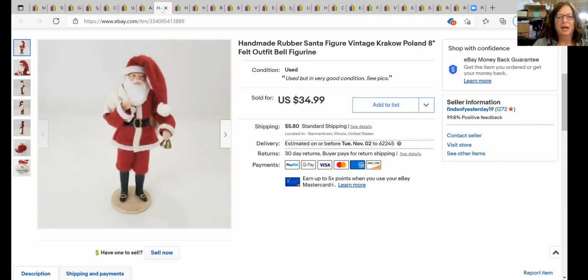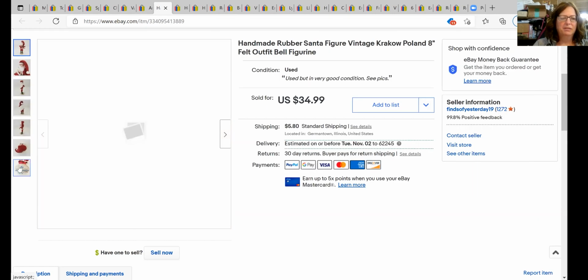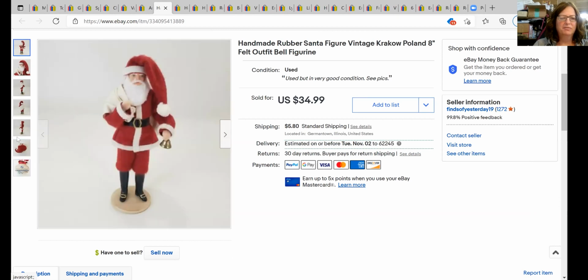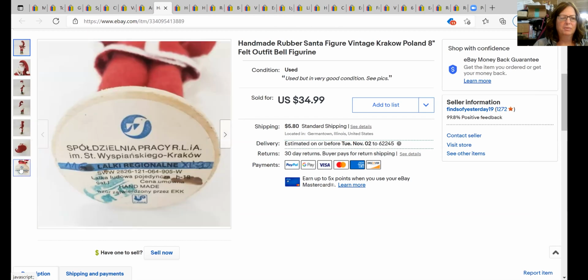This next one is a handmade rubber Santa figure, and I could tell he was older. I think you can kind of tell by the material that they use, the felt clothing they put on them, and the face usually. This one is from Poland, and let's see, I paid $2 for it.